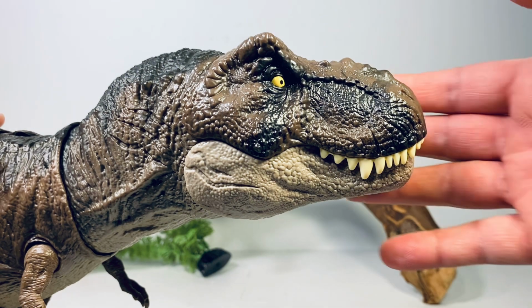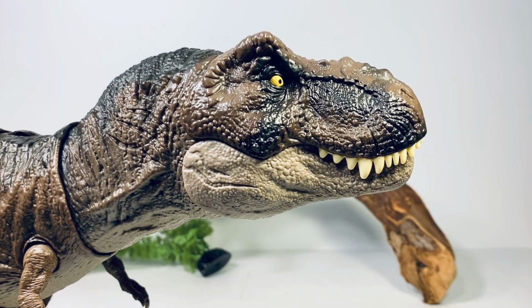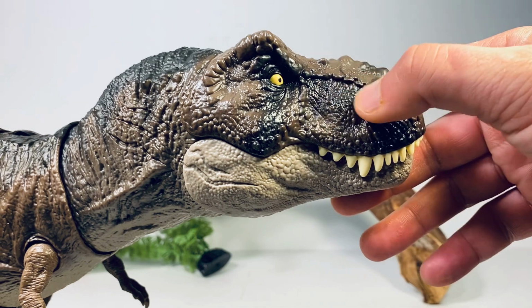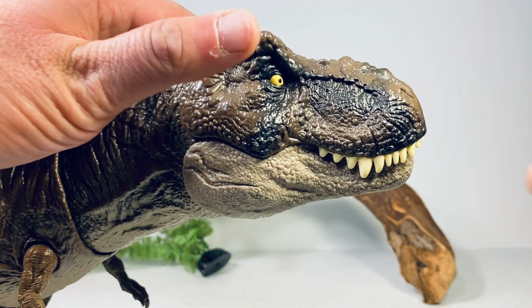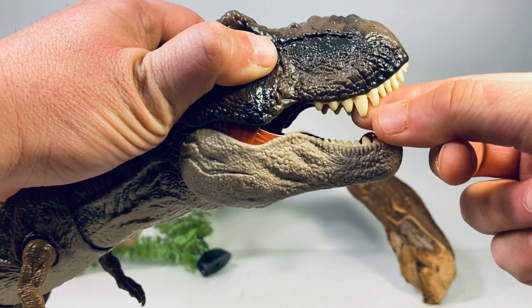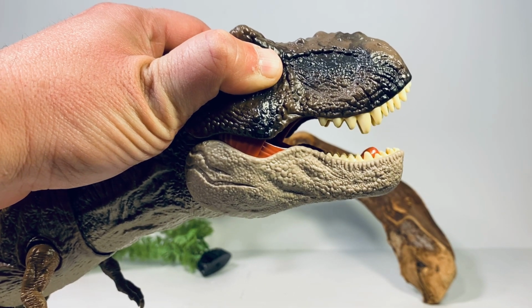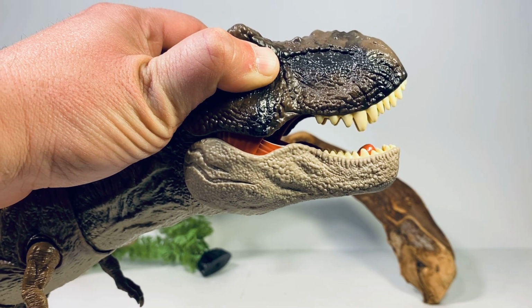And now let's zoom in and take a look at some of the finer details on this figure, starting with the head. Mattel has always nailed the look of Rexy, and this figure is no different. The eye is painted a glossy yellow with a black pupil. The whole figure is cast in a light brown, highlighted by these black markings. The teeth are actually a separate insert. They're not painted like on some of the other Rex figures, so you don't have to worry about any white sloppy paint around the lips of these figures.